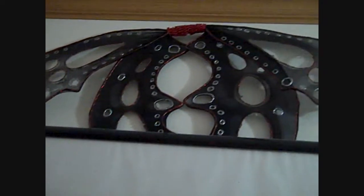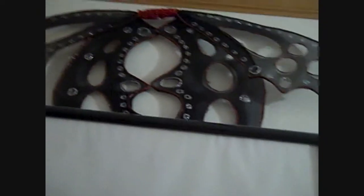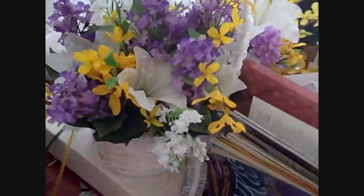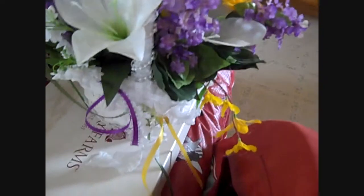So, those are my wings there. At least that, ow! Now, this is nothing particularly special as far as technical stuff, but this was my Flower Girl's basket there for my wedding.